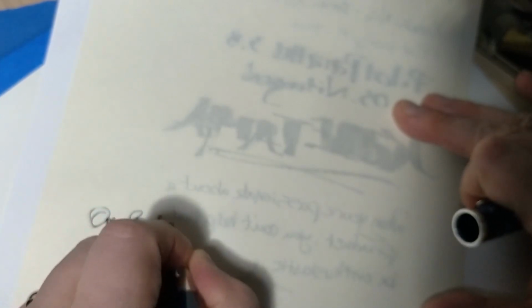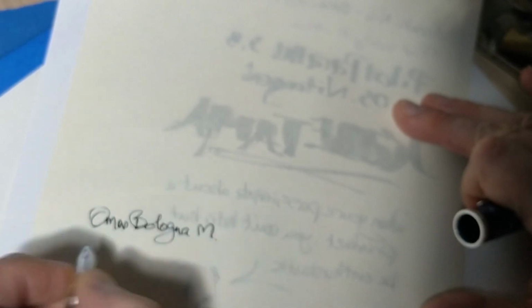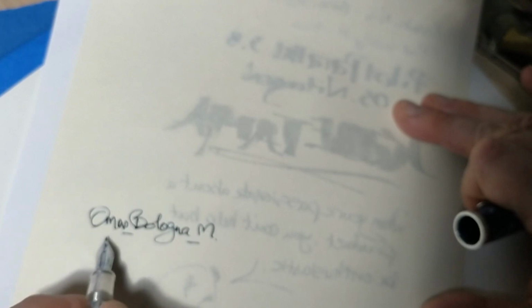I'm going to use, let's see, something that's actually got ink in it, right? We'll go with the Bologna and then the Kabetama. What's really interesting is how the ink is actually more prominent on this side. You definitely get your shading. But yeah, I'm serious. Just look at that, will you?